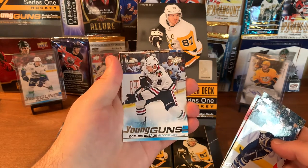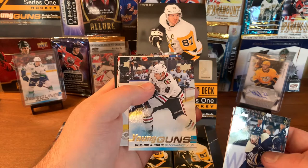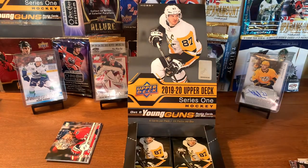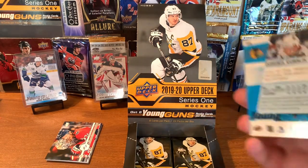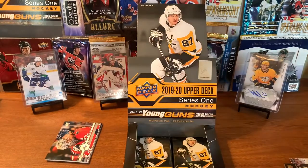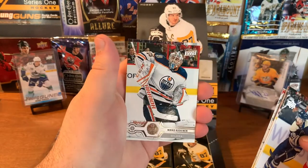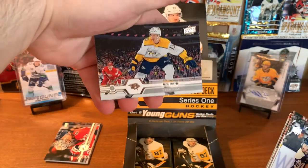Ooh, this is a good one. Young Guns of Dominik Kubalik. He did pretty well in those playoffs. I'm pretty sure this has gone up a little in value. Should get back of that. Dominik Kubalik. Cam Fowler, Connor Hellebuyck, Mikko Koskinen, and Nick Bonino.